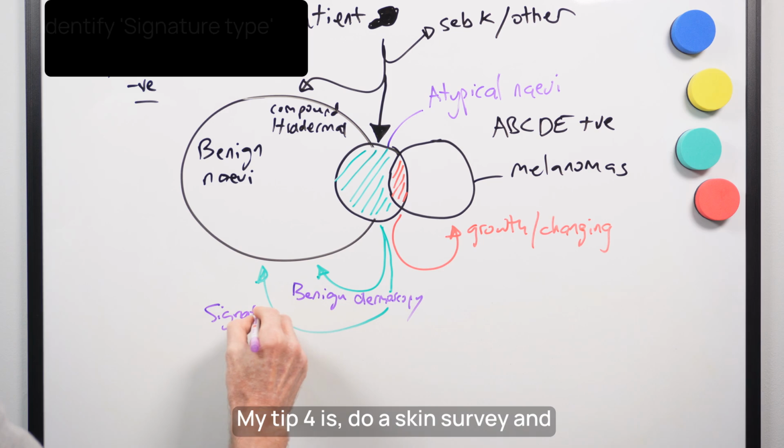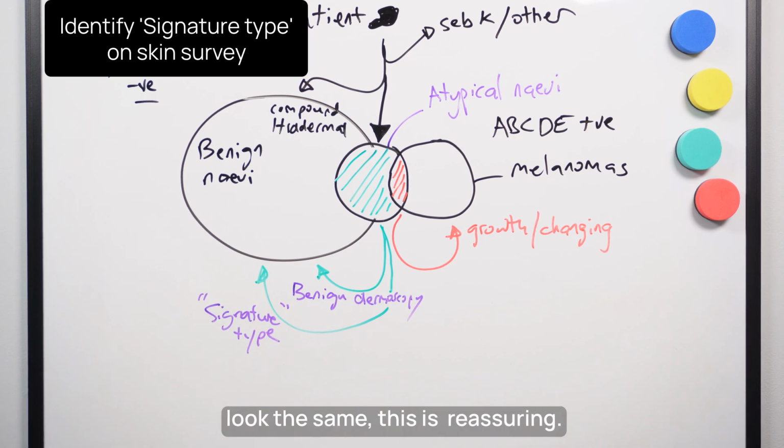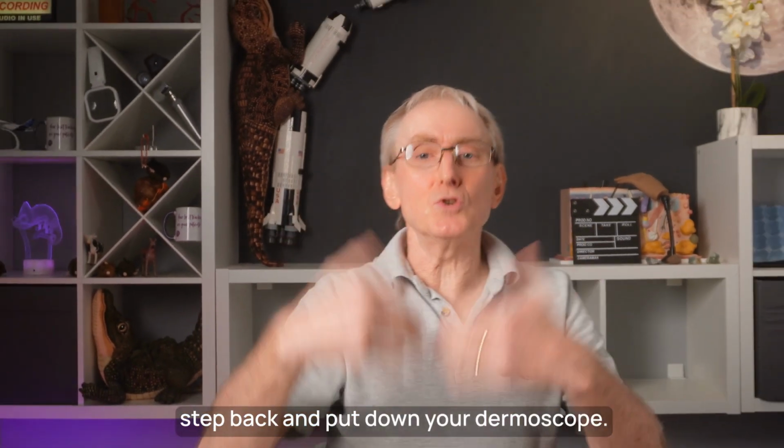My tip 4 is do a skin survey and identify their signature type of mole. If they have many other nevi that look the same, this is reassuring. While it's possible to get 2 or more melanomas at the same time, it's about as rare as a cat obeying the word no. And finally, tip 5, for which you need to step back and put down your dermoscope.